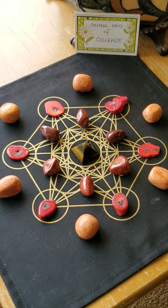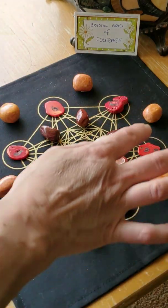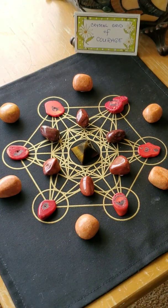We're using Metatron's Cube. He's a very powerful archangel. He's the voice of God. And in this geometric configuration, it uses 6s. So 1, 2, 3, 4, 5, 6. So what I did was I put a pyramid in the center, and that is Tiger's Eye.